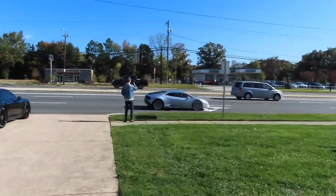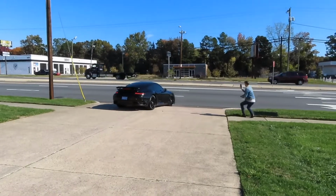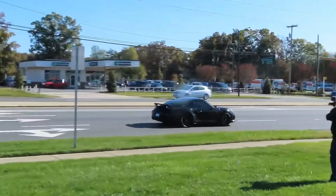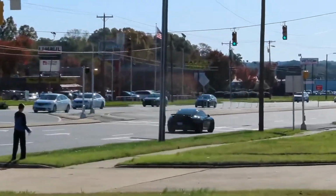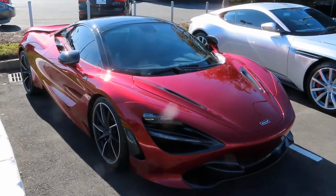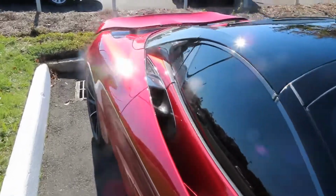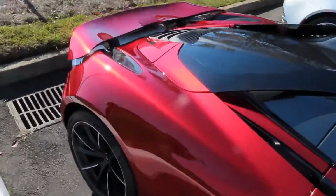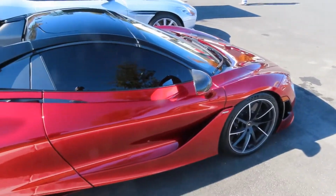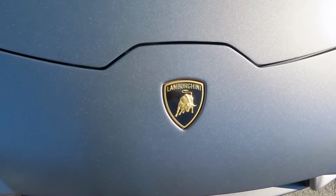Rainbow leaving. Porsche. McLaren 720S tucked away over here. I think this might be probably the best supercar for the money. Probably the fastest one too. Really love these.